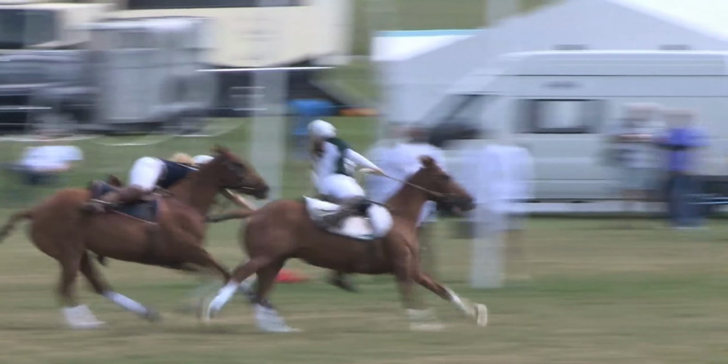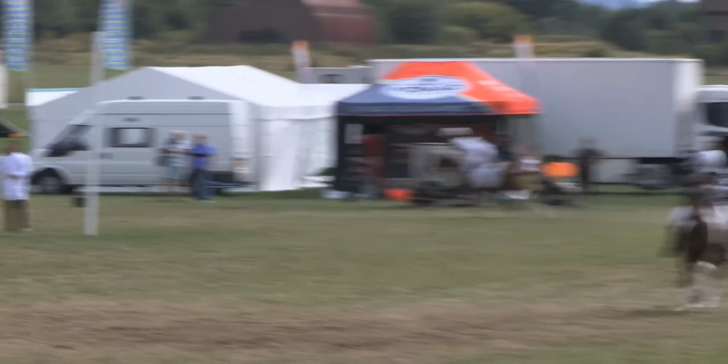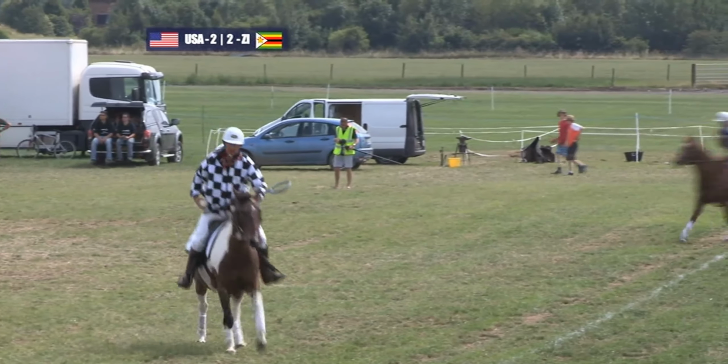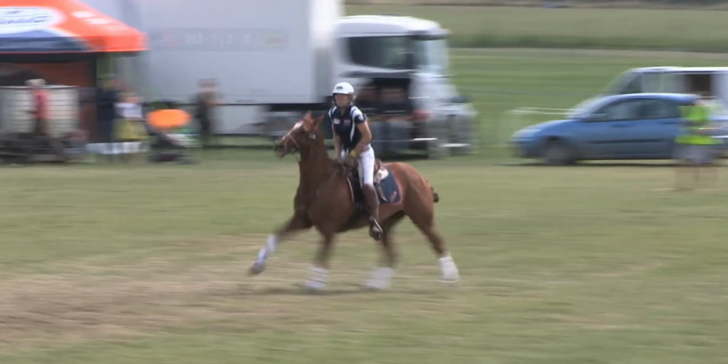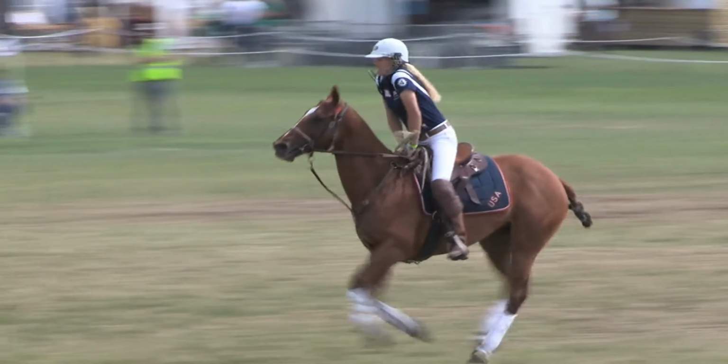Puts down the power, drives across the goal, throws it out the side. It's good. Lovely goal out the side by Kelly Redfern. That makes it 2-2, and they'll line up an umpire.